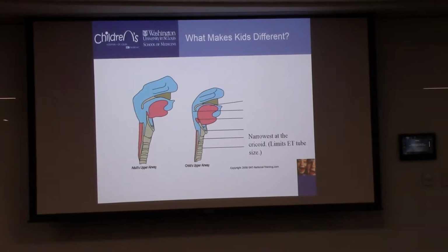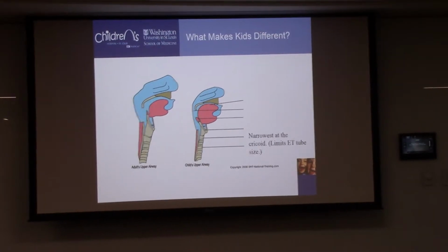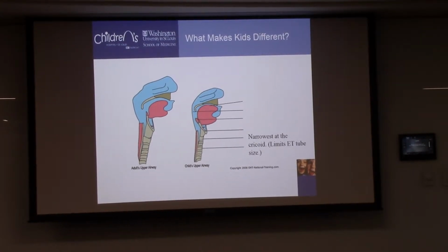Narrowest at the cricoid. This says it limits the ET tube size. I know here we carry uncuffed tubes. There's a huge wave that pediatric facilities want everyone to start using cuffed tubes in children now, especially when you're using positive pressure ventilation, which is when you guys would be intubating them. So we need to work on that, but we understand if you guys don't have this, that's fine.